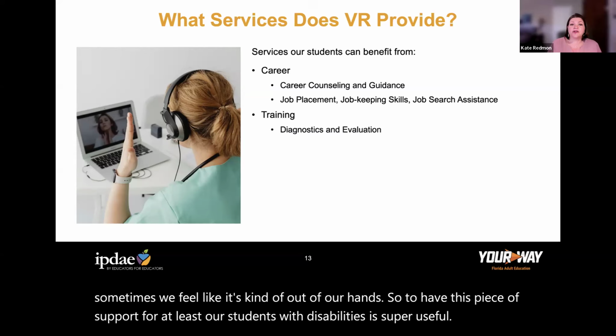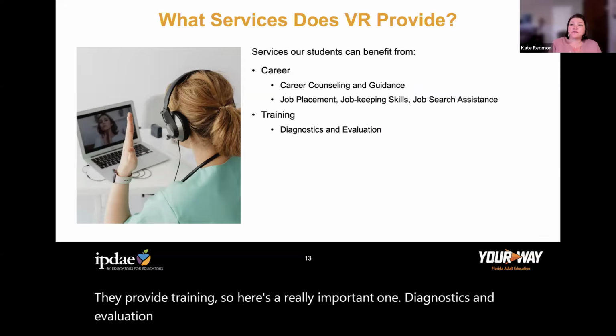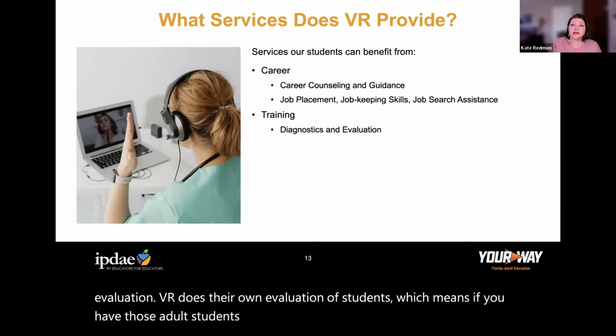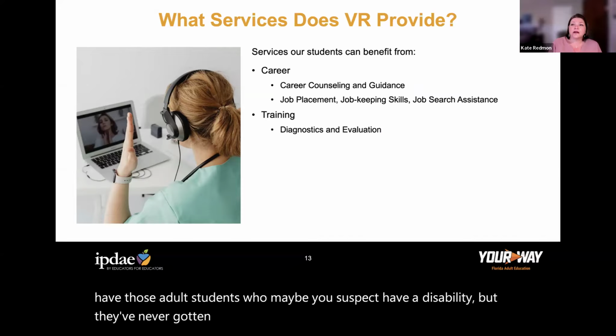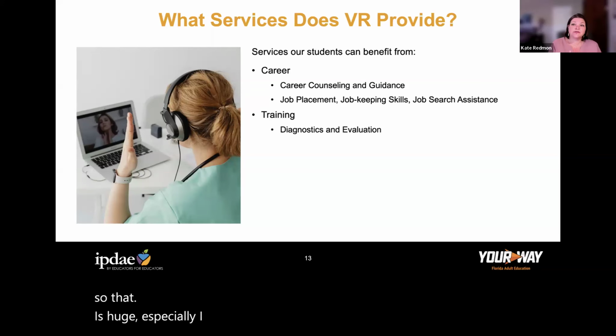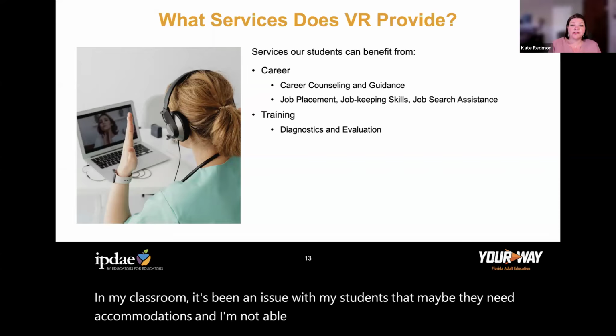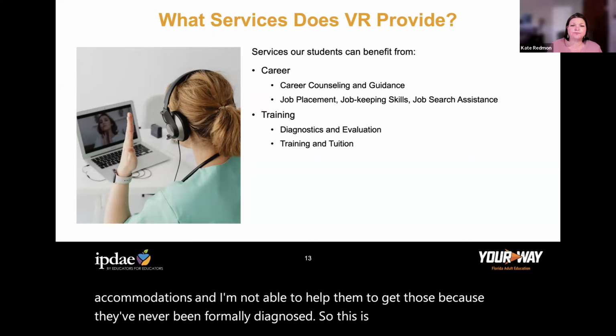They provide training. So here's a really important one, diagnostics and evaluation. VR does their own evaluation of students, which means if you have those adult students who maybe you suspect have a disability, but they've never gotten a diagnosis, when someone applies for VR services, they do an evaluation on them, and that can include diagnostic services. And so that is huge, especially, I know it's been an issue in my classroom. It's been an issue with my students that maybe they need accommodations, and I'm not able to help them get those because they've never been formally diagnosed. So this is something that VR can help with.